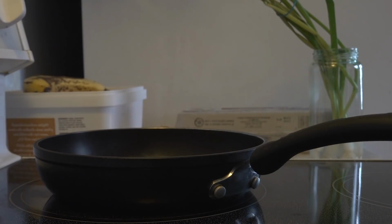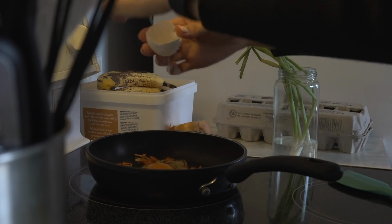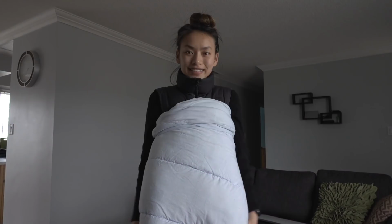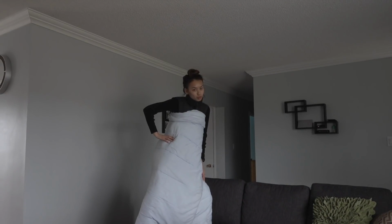Alrighty, so I just finished studying my Excel questions and next up is lunch. We currently don't have too much food in the fridge, so I'm probably just gonna fry some random things and hope for the best. Also, it has been very cold in the house today, so please enjoy this brief burrito blanket dance.